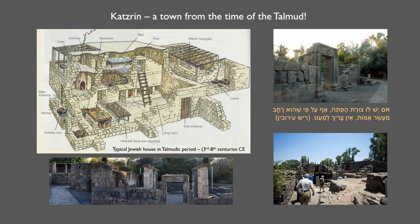The photographs on the right and down below are images of the remains of Katsrin synagogue that was built in the 6th century CE. It was built on top of a more modest, probably 4th century synagogue. I love this image of the entry of the synagogue, as I thought it was a great illustration of the Tzurat HaPetach.